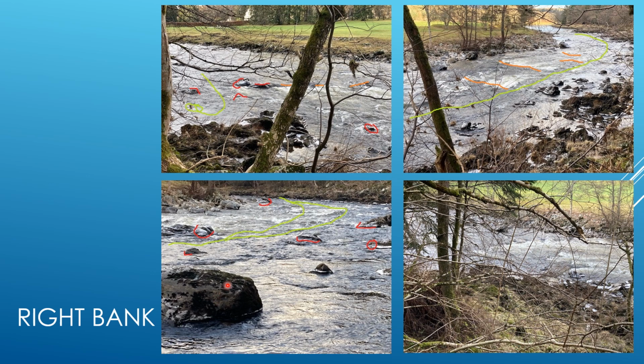Here we're looking more closely at it, and again from the bank things tend to flatten out a bit and are hard to really notice. But you can notice there's some rocks. However, when you're in your boat coming down, the chances of you remembering where that rock is, or that one, is very slight.